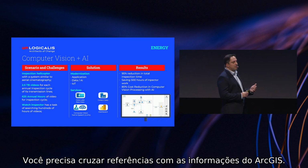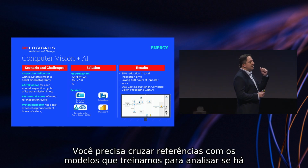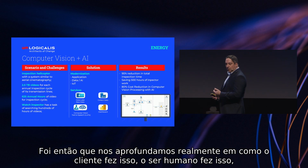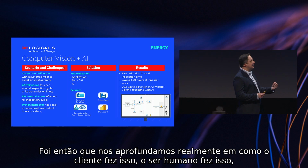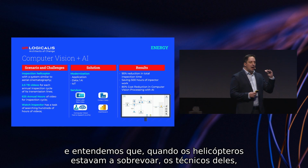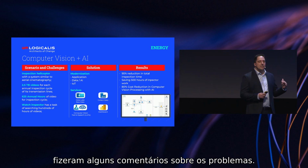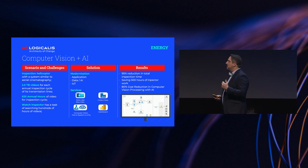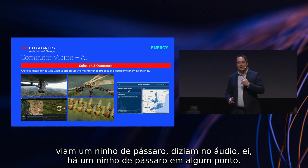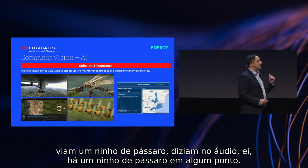You need to cross-reference that with ArcGIS information. You need to cross-reference that with the models that we train to analyze if there's something wrong. So that's when we really got deep into how the customer, the human, did that, and we understood that when the helicopters were doing the flyovers, their technicians made comments on the problems. For example, when they saw rust like this, they said, hey, rust in Tower A. Or if they see a bird nest, they say in the audio, hey, there's a bird nest at some point.